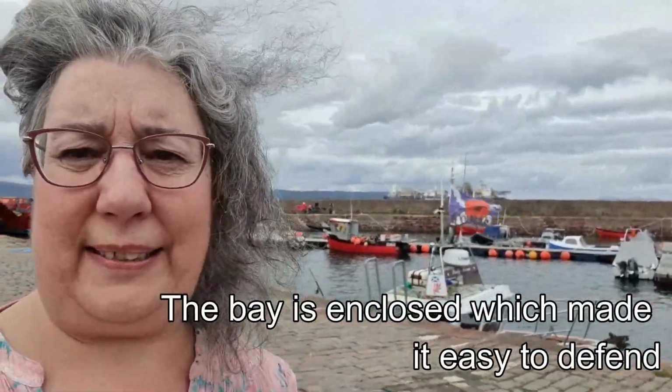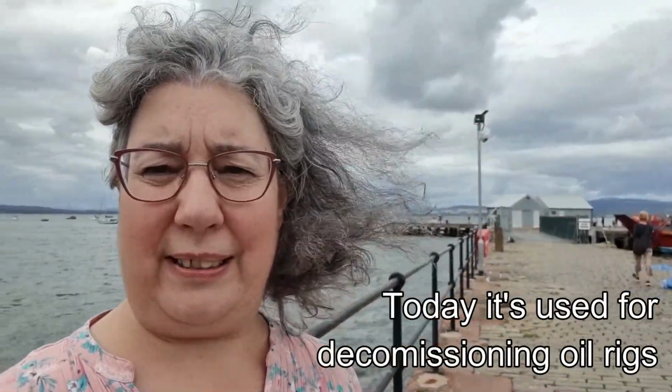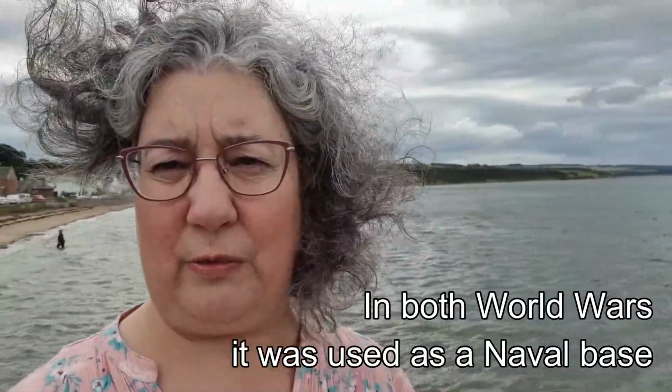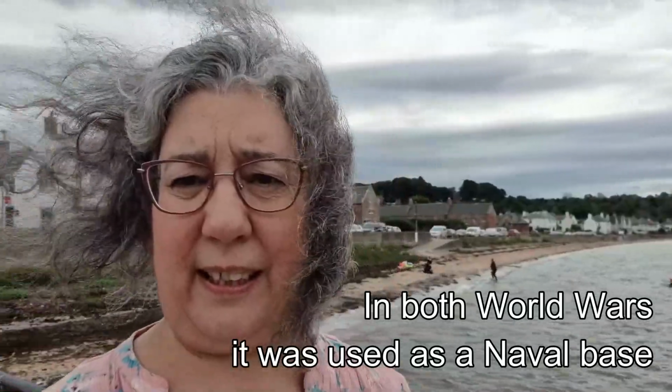The bay is pretty much enclosed by land all the way around it, so it's very easy to find. Today it's used for decommissioning oil rigs, the Navy used it for excavating.